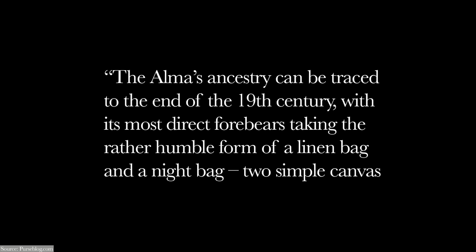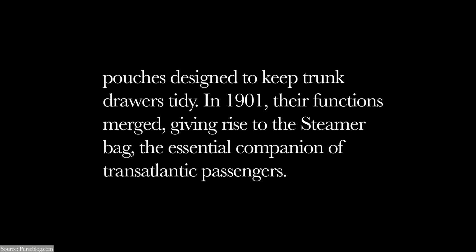The quote says, "The Alma's ancestry can be traced to the end of the 19th century, with its most direct forebears taking the rather humble form of a linen bag and a night bag, two simple canvas pouches designed to keep trunk drawers tidy. In 1901, their functions merged, giving rise to the steamer bag, the essential companion of transatlantic passengers. Its elegant trapezoidal design concealed discrete compartments to separate clean linen from that already worn."